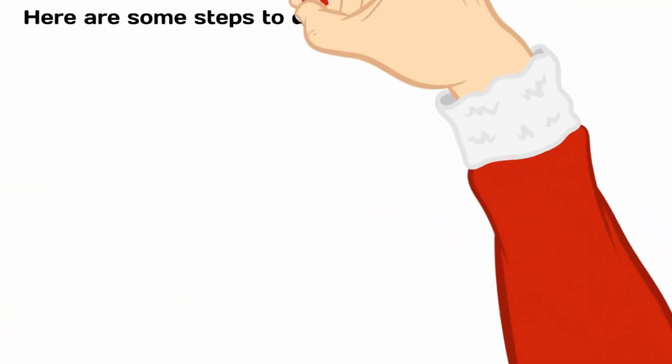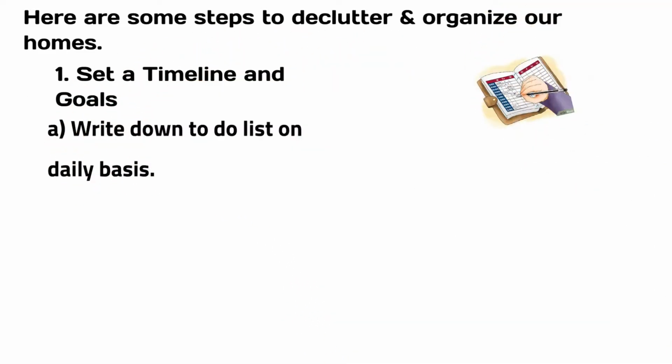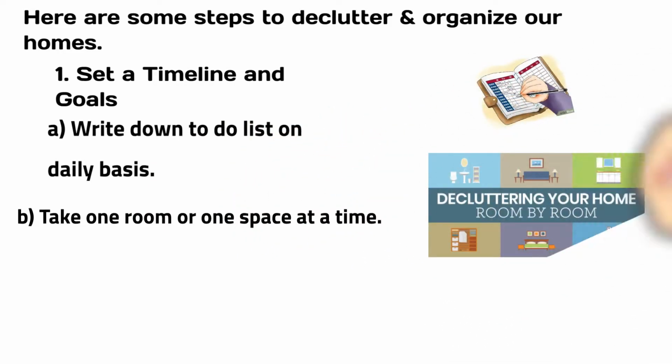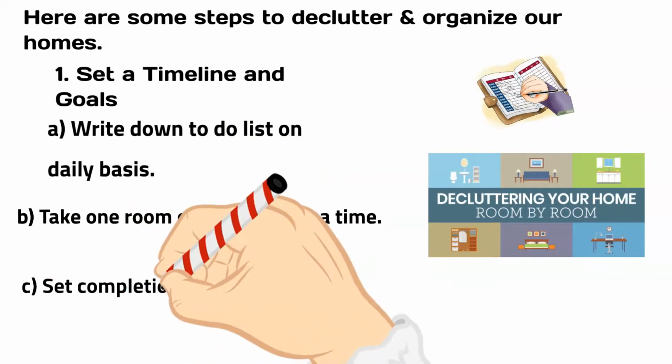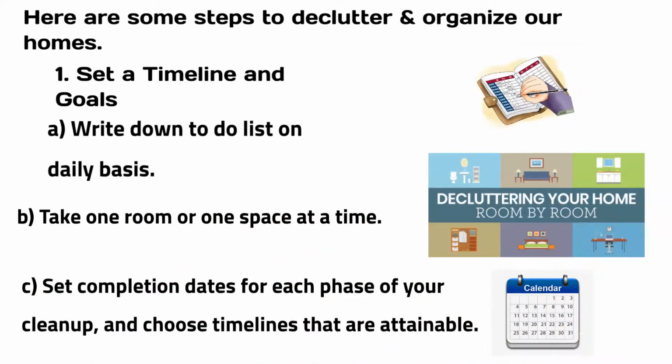Here are some steps to declutter and organize our homes. Set a timeline and goals. Write down a to-do list on a daily basis. Take one room or one space at a time. Set completion dates for each phase of your cleanup, and choose timelines that are attainable.